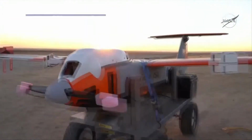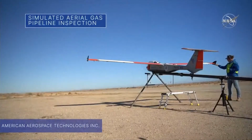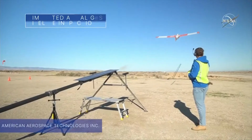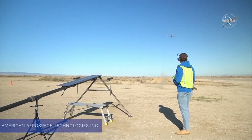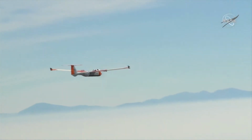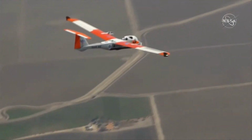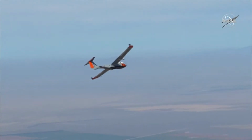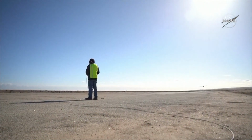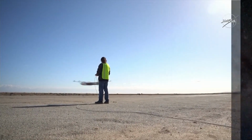We teamed with American Aerospace Technologies Incorporated for a recent demonstration flight to simulate aerial inspections of gas and petroleum pipelines. NASA, the Federal Aviation Administration, and 3 industry partners are working together on demonstrations like this to show potential commercial applications of different-sized unmanned aircraft systems used in various locations and airspace classes. This research aims to accelerate the safe integration of these aerial vehicles for commercial applications into the national airspace system.